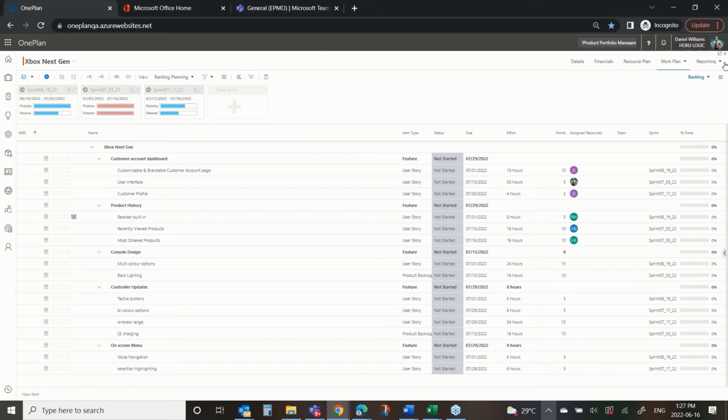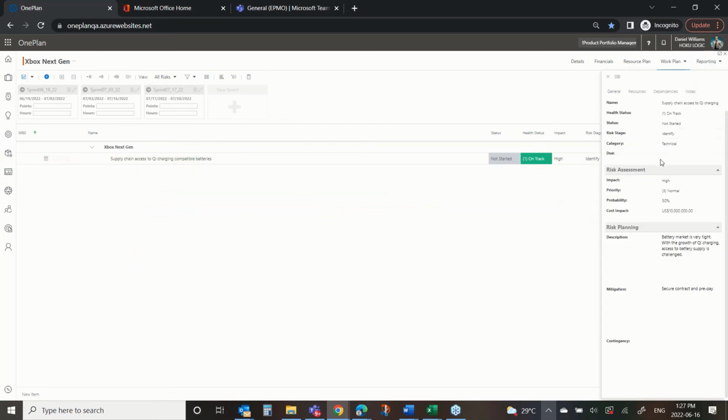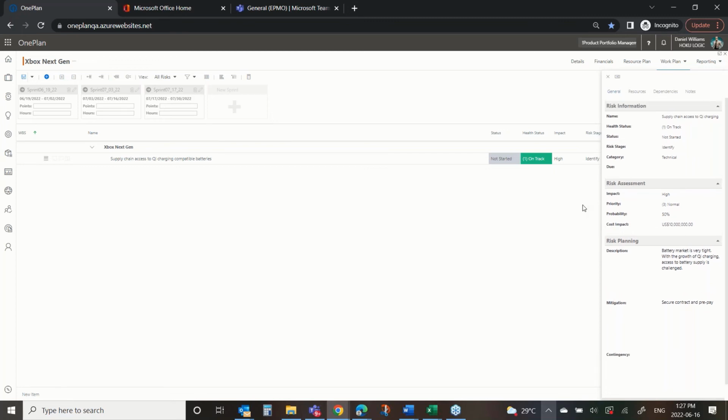Jim also mentioned risk. I added one in here to make sure that you could see that concept is right here as part of the work plan. We might have a risk related to this. If I just pop this open, we've got a risk around batteries and supply chain. So we want to be tracking that in case that becomes a concern or impact on our overall delivery of this product and getting it to market when we want to.